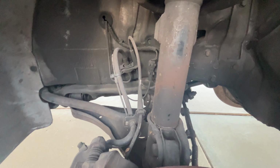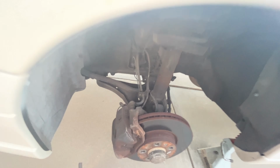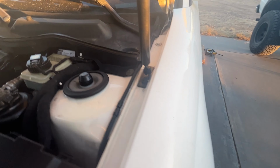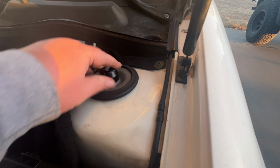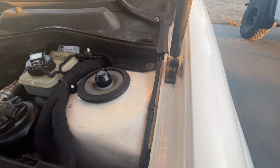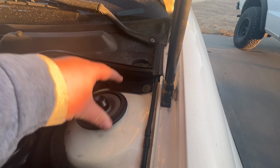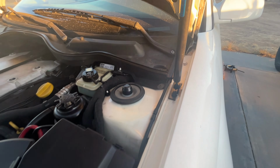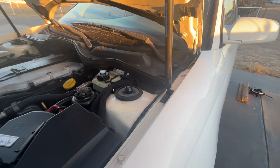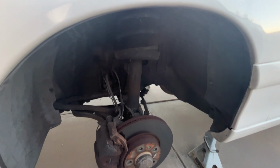I don't know how to replace these. I'm going to have to look at the service manual, but obviously I take apart the stuff down below. But I need to take this off, get this nut. I don't know what this is. Normally there's 3 bolts here holding a top hat mount. This doesn't have that, so it's a different design than I'm used to. So we'll be taking a look at that here, so we can take care of this tomorrow.